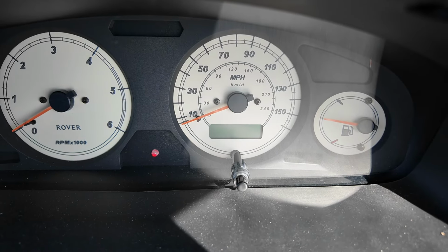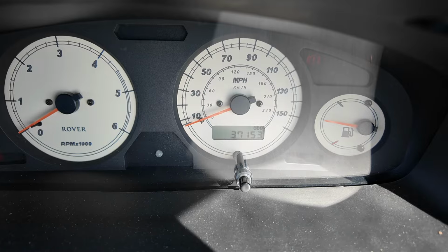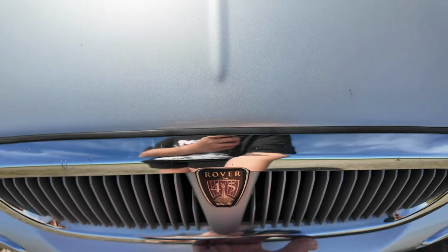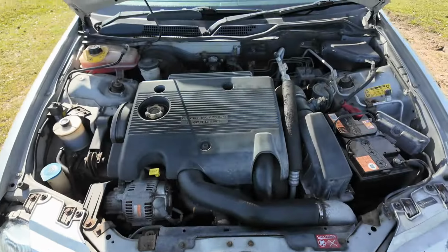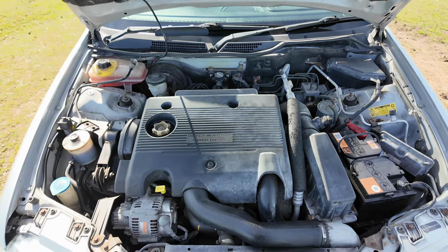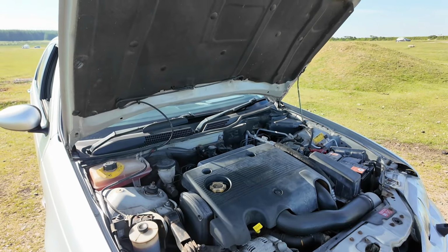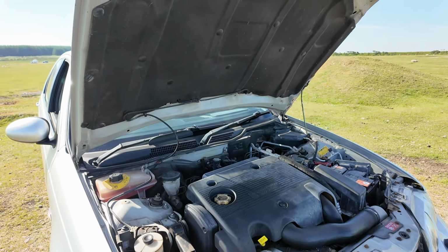The actual engine that's inside Jason is the 2-litre L series, so it has been absolutely a bulletproof engine, and the best thing about this car is the mileage, which is, drum roll please, 37,153. And yes, that was correct. A 37,000 mile 2-litre L series diesel. You really do not find these 2-litre L series diesels with anything below 80,000 miles these days.